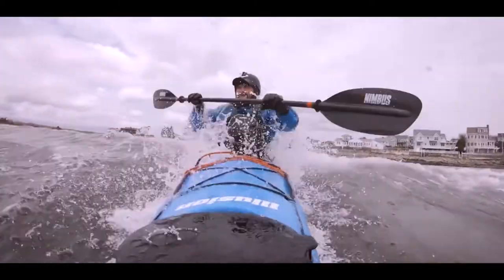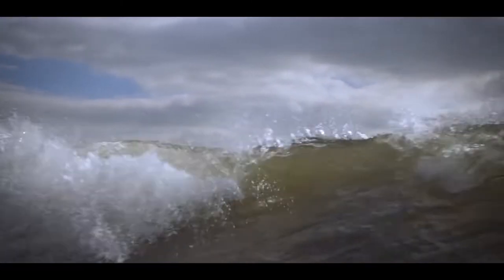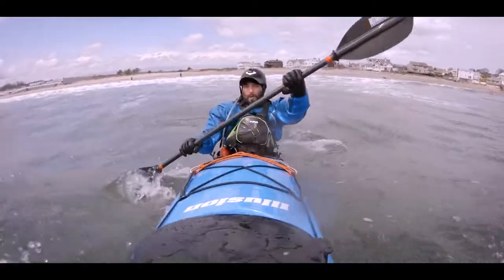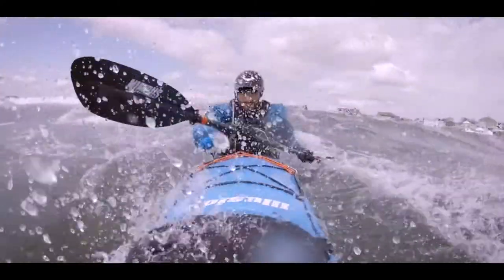So first one, as I mentioned before, orientation. Usually the best position you want to be in versus the wave is staring right at it. Your kayak will want to get through it if it's pointing directly at the wave, the same way the water parts as you paddle through.